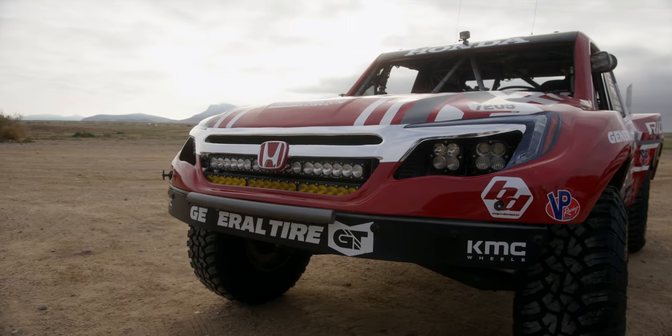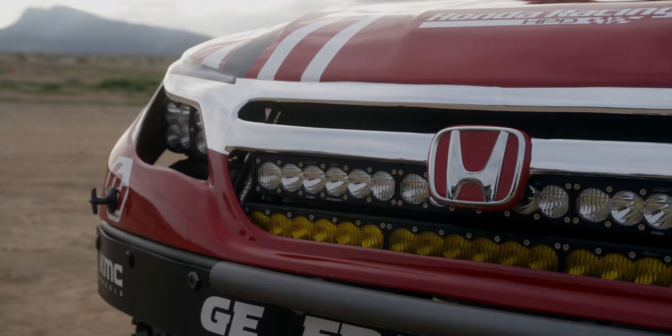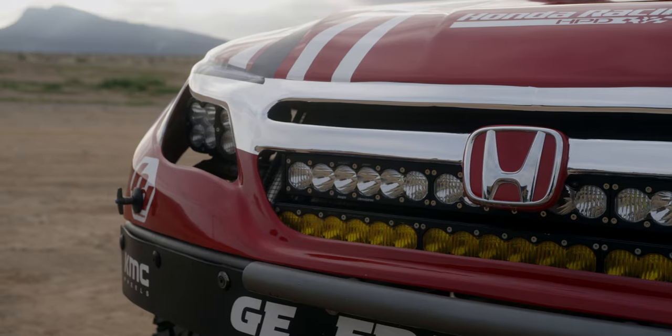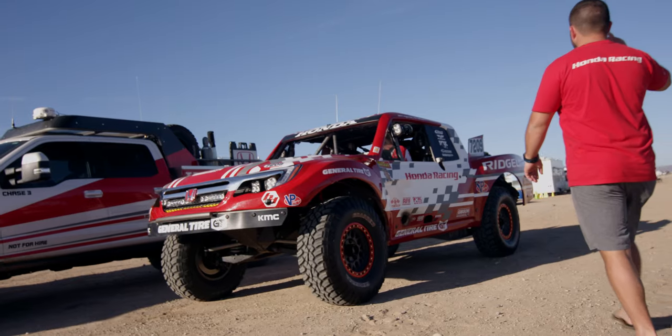That twin turbo V6 just loves to rip out here. It loves the wide open terrain, where you really just let the engine breathe and let the turbochargers do what they like to do, and that's just spit fire. We have a very, very capable race truck, and we just look forward to getting out there and battling on race day.